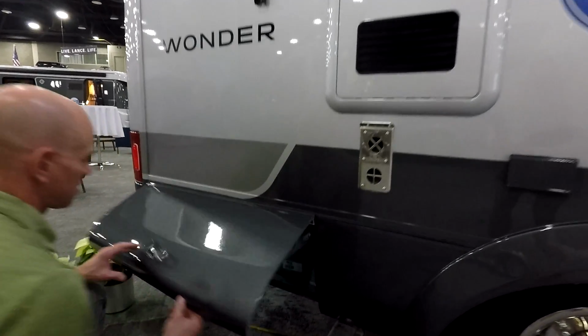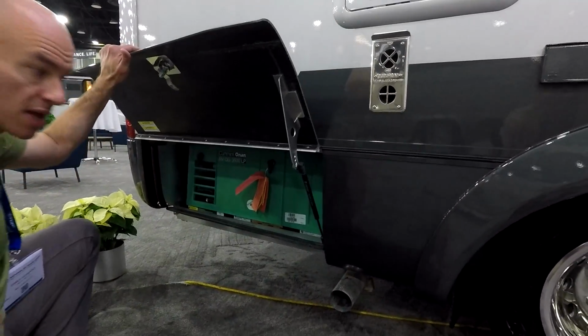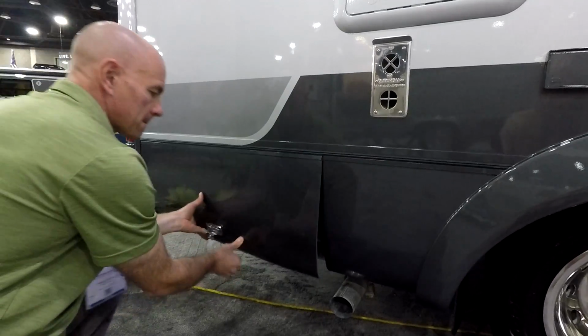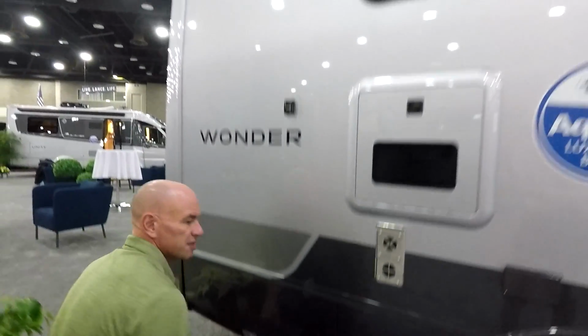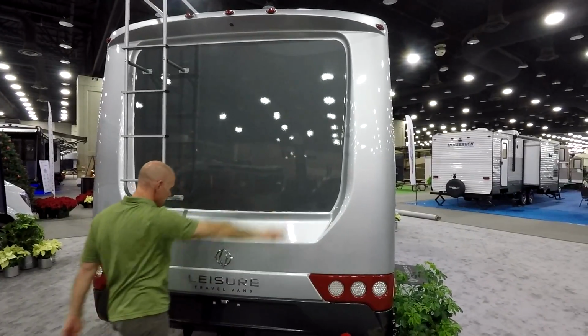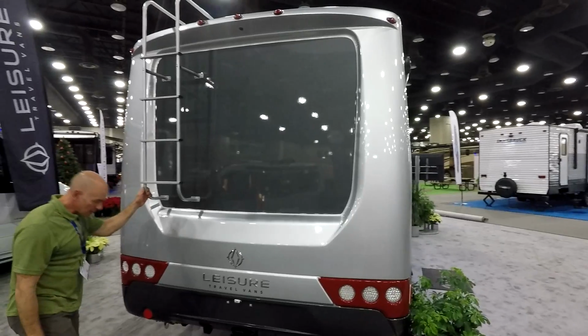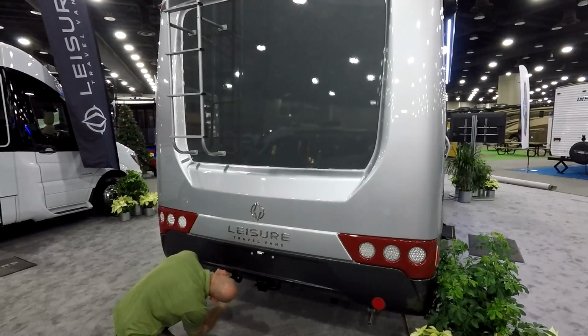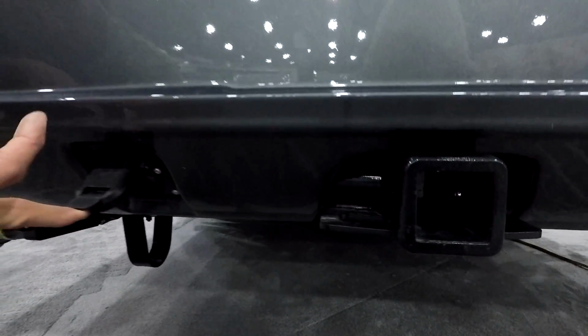But when I got it removed, it actually wasn't storage. It's the generator. That is a 3,600-watt generator, so a full 30 amps. Okay, very good. And that's it on that side. Now on the back, there's no window, so they've got a backup camera up there. Okay, right on. Now, underneath here, there's a trailer hitch and a 7-pin wiring harness.